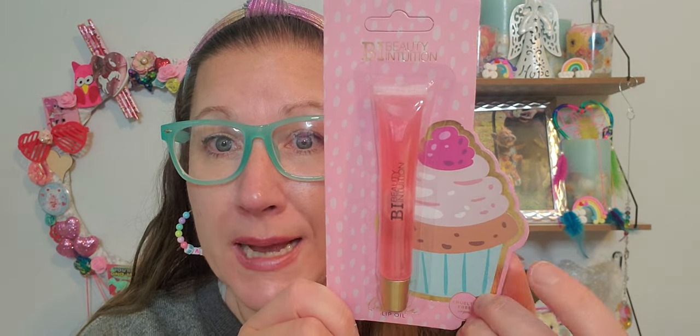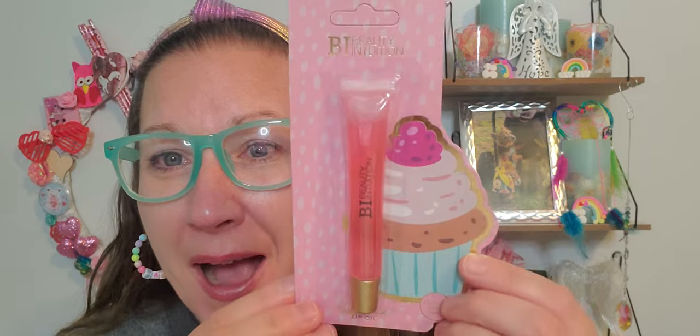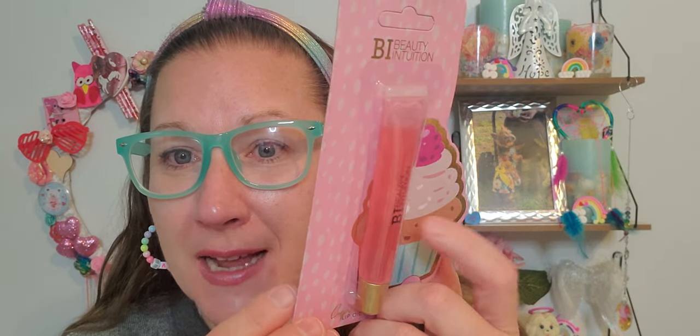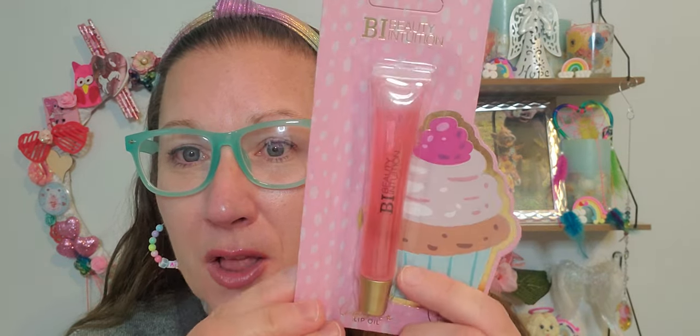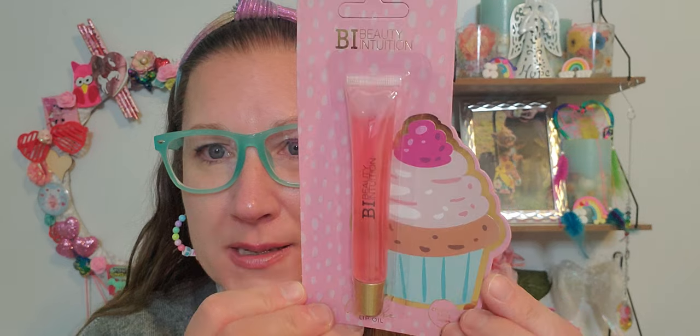Then this one with the cupcake on it. I don't even want to take them out of the packaging. Let me not lie. Just to set them up in a basket in the bathroom as a decoration piece is something that my brain is telling me to do. And then use them after Valentine's Day. But this one is like a glossy. This one looks like it would be that sticky type of really wet look. But too cute for words. Cupcake lip oil, that's what it is. So really, really pretty.